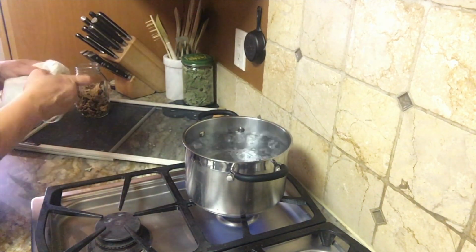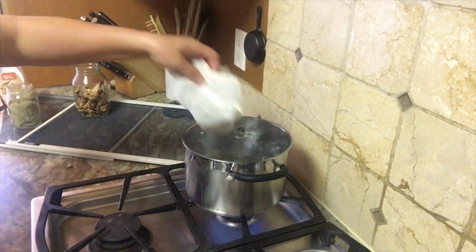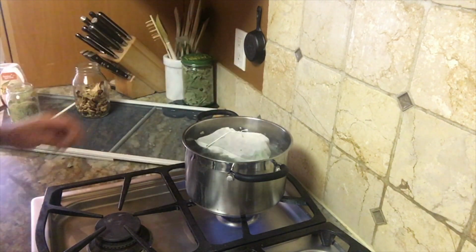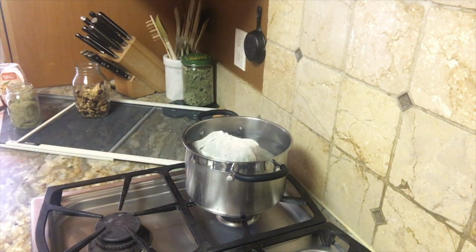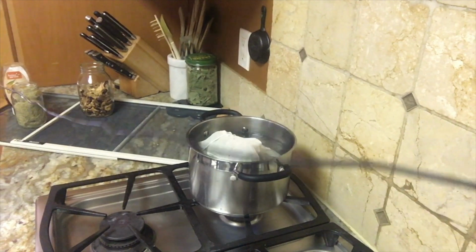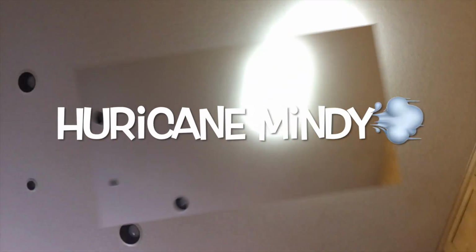And basically, I'm going to boil these on low now. Put that on a low simmer. And where is my lid? Oh crap. Everything went funny. Here's a lid, not the right one, but here's the idea.